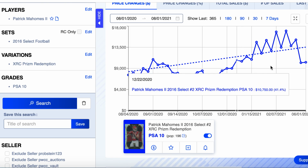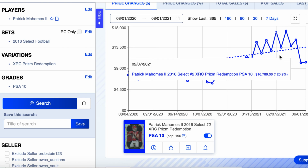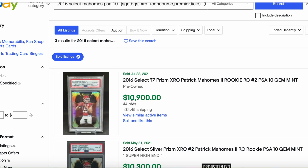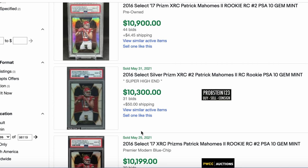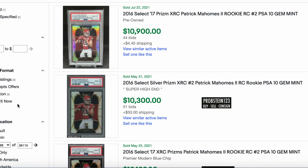Now, even after he lost the Super Bowl, this card ran up to about 17,000. Here was the day of the Super Bowl. It's about 17,000. Another one at 17,000. Now it's come down. Now Mahomes only dropped so far. The latest sale on this card was at 10.9, right? So this is the one that is a little bit further from the comps, but it's going up, right? Here in May, 10.2. Here in late May, 10.3. Here in July, 10.9. So I see this card going up. I don't see it really going down much more.